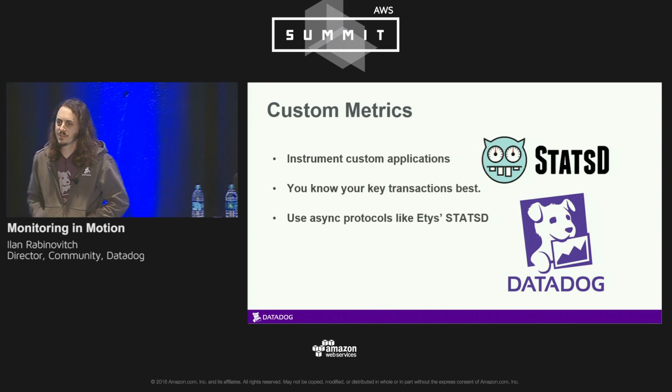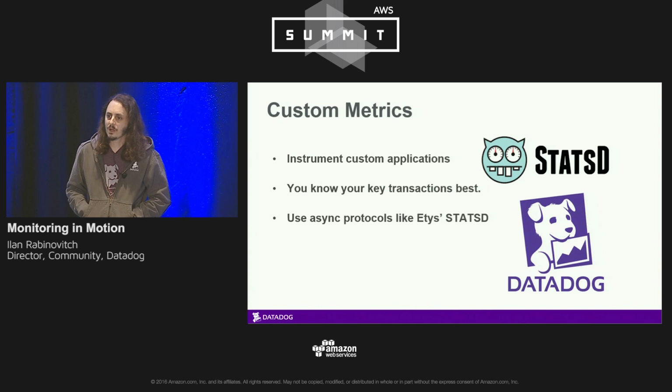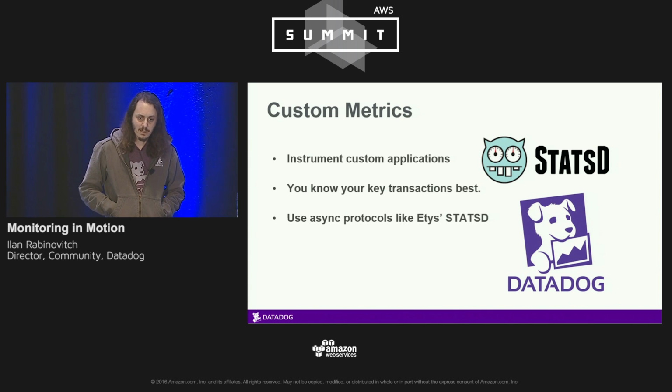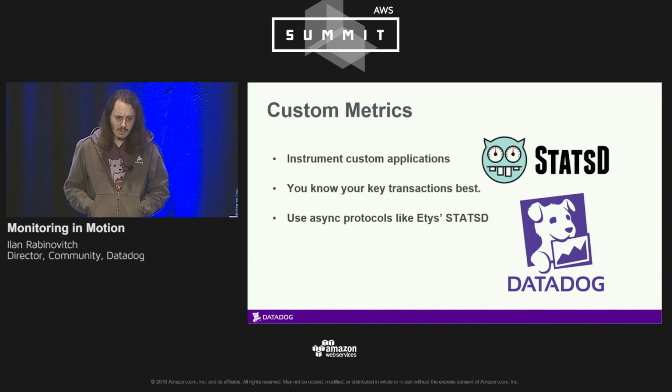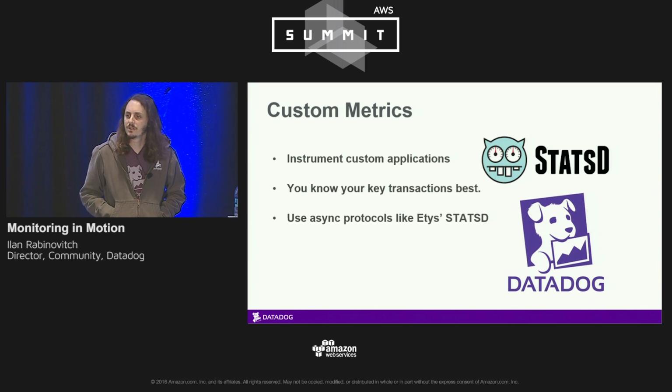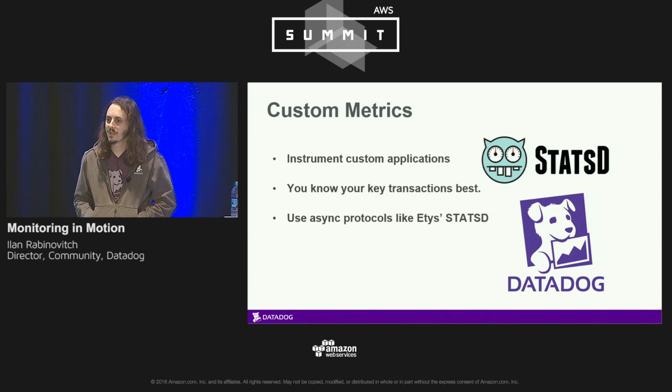statsd is fantastic. You just send UDP usually to a collector locally on the host, whether that's Datadog or not. And that sends that along back to some sort of a graphing backend over a more reliable protocol, like TCP. The reason those async protocols are important is that you don't want your applications blocking on some backend service that's waiting to tell you whether or not it received those metrics.